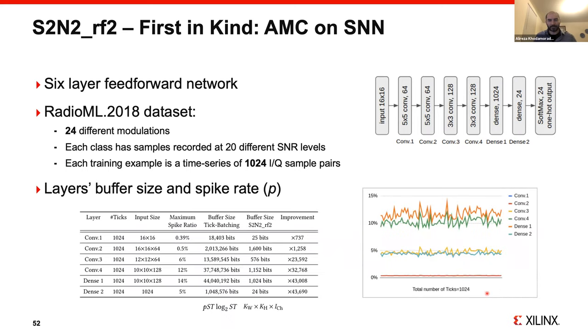Again, compared to tick batching using binary tensors, storing inputs in S2N2 can significantly reduce the buffer size. Here, the reduction is more significant compared to previous work, since the inputs in RadioML 2018 have longer temporal length.